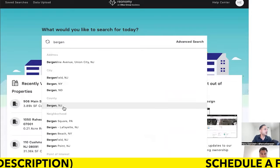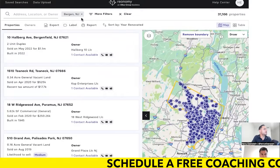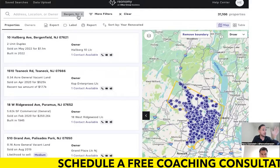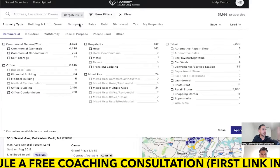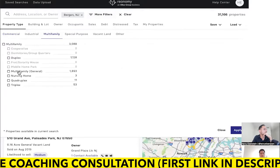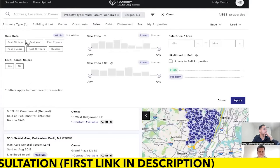Right. So this is the one thing I want you to pay attention to. I cover the whole state of New Jersey, the entire state, so this is just to give you some reference. You said Bergen County. So if you look at Bergen County, I'm going to change this. This is Reonomy, by the way. Multifamily, general, and then we're going to do sales within the last 12 months.